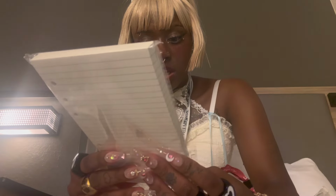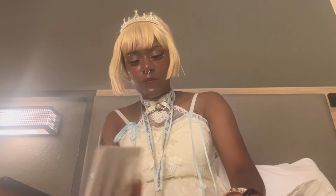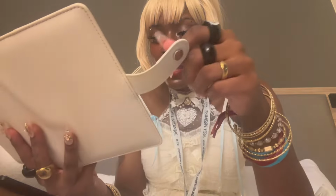Oh, okay, so it is a little notebook thingy, well, it's not a notebook, but it came with some notes paper. So there's that. And then this is the little photo card thing. Oh, this is so freaking cute. What the heck, that is so adorable. And you can put your little photo cards in here to collect. That is so cute. I don't know exactly what photo card size fits this yet, but I think it's so freaking cute.